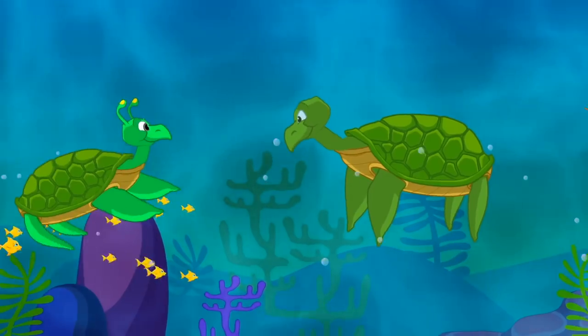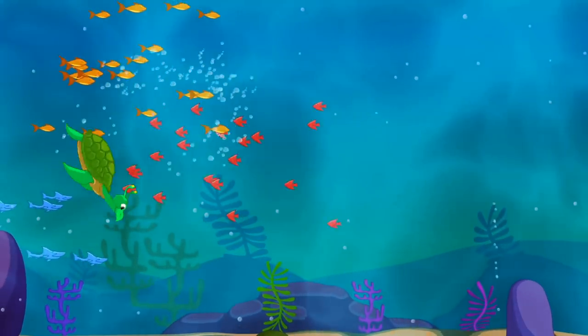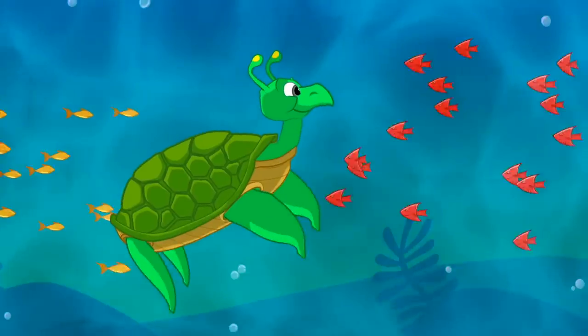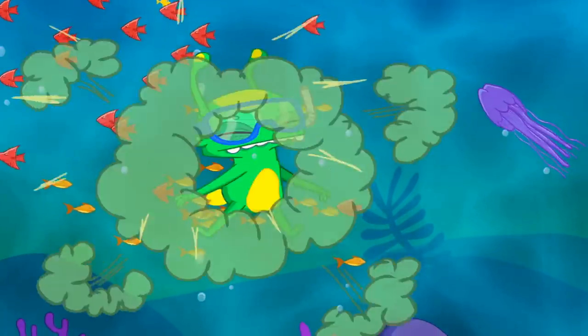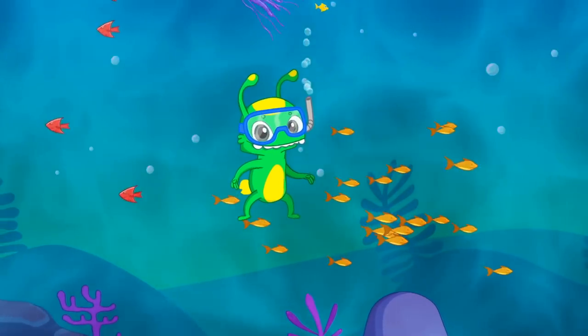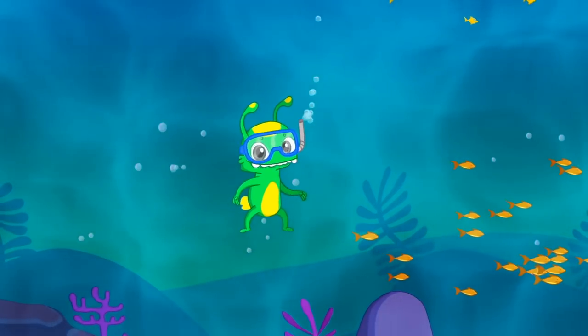What a great idea, Groovy. If you transform into aquatic animals, you'll be able to move underwater more easily. Well, not always. Seahorses aren't really agile. We're learning a lot of animals today. Let's ask him if he's seen your family, baby shark.